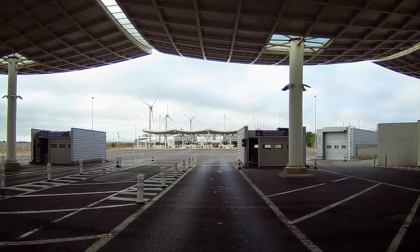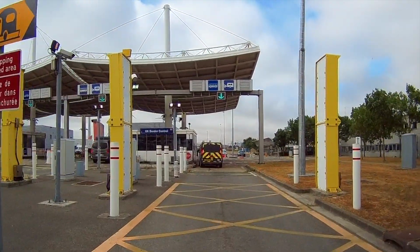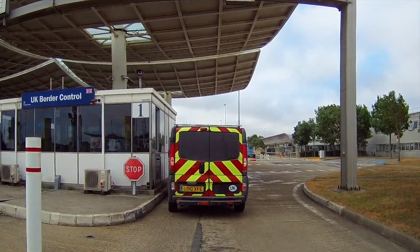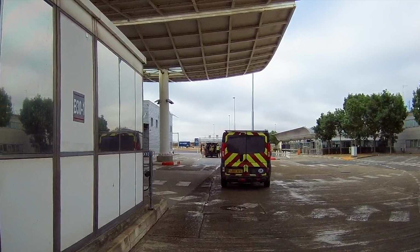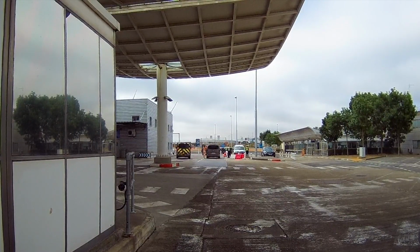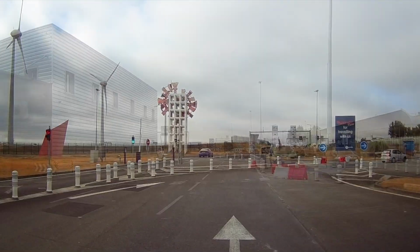There we go, our passports have been stamped to say that we've left the Schengen area, so we haven't outstayed our welcome. Next up, it's UK border control, where you drive through an X-ray machine. Again, our passports were checked, we had a few questions, and we were soon on our way. There were no customs checks to see what we had in the van.